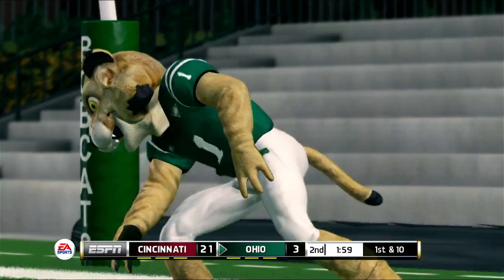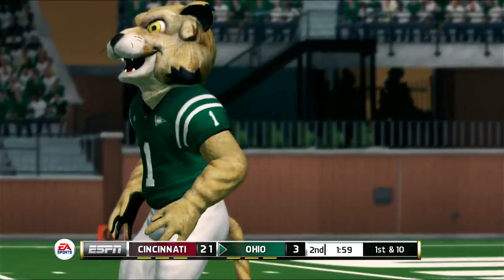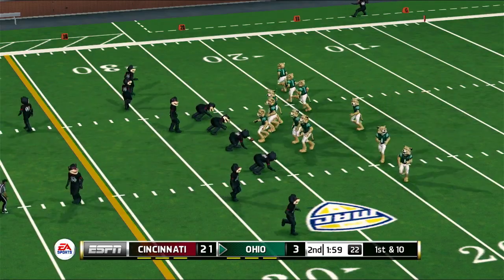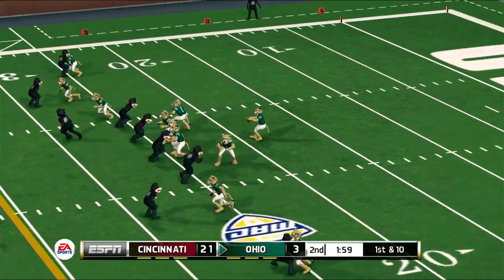So our score, 21-3. It's still only the second quarter. We've got a lot of football left, but I've got to say, this one is teetering on the brink of a blowout.